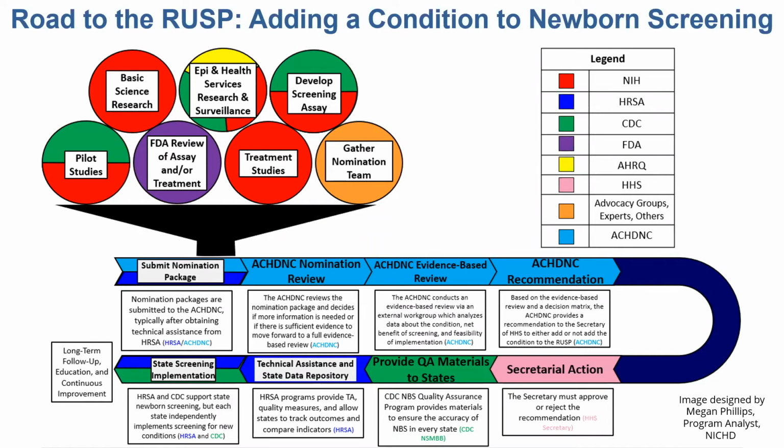One of the aspects of the research that is supported by NICHD is really, as mentioned before, to support nominations for conditions to be added to the RUSP. And as most of you know, this is a complicated process and one that requires partnerships on the part of many agencies and advocacy groups. So we've developed this graphic to try to distill some of this complexity into a digestible graphic that we think will help provide some clarity for groups that may be interested in nominating a condition for the RUSP.